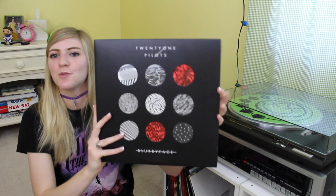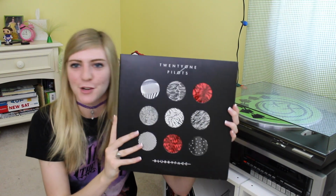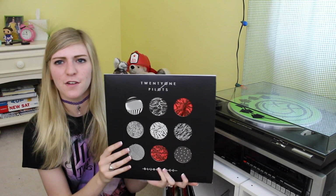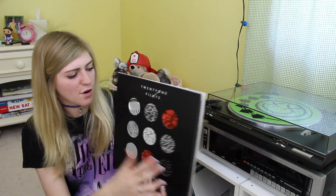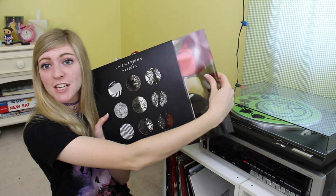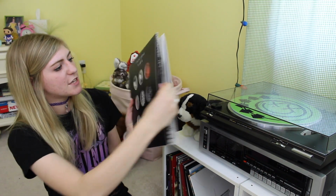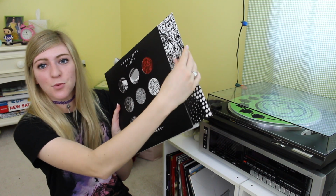And next we have another one of my favorite bands ever, 21 Pilots, of course. Don't think I forgot about them. This is Blurryface by 21 Pilots. Very, very cool in vinyl form. The color actually comes out here, which is very, very cool. So you can kind of, all the different layers come out, and that's where actually the lyrics are on this sheet, which I kind of always forget.